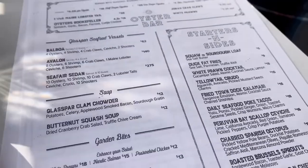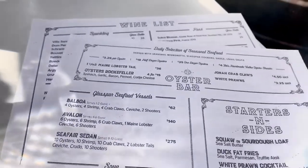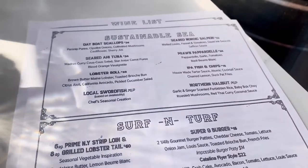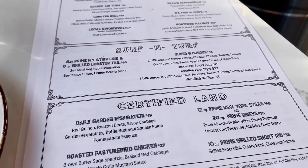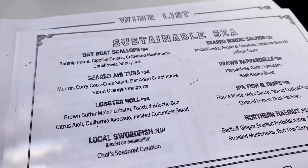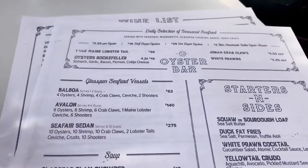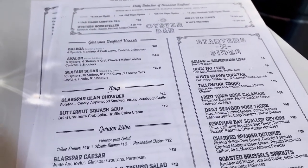This is my friend Diane's favorite restaurant, so this is our second time here together. She took me here one time and it was so good that I have to come back again. So yes, this is all the venue they have and I cannot wait. I know whatever I order here is going to be delicious. I'm very excited. Oh my god, my mouth is already drooling.